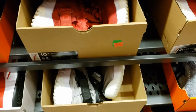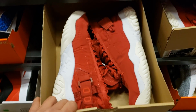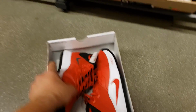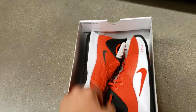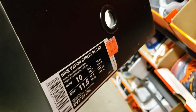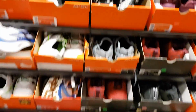These Epic React Flyknits go for $90. These Proto Reacts go for $60. Get that 20% off. This is in the 10 and a half section, but this is a PG3 going for $60. That's a hell of a steal for those of you guys that like the PG series, man. $60, and you get 20% off. Damn, that's what's up. What are these? Vapor Streets? Vapor Streets going for $75. Not too bad. There are cheaper options, but that's a hell of a good price, though.